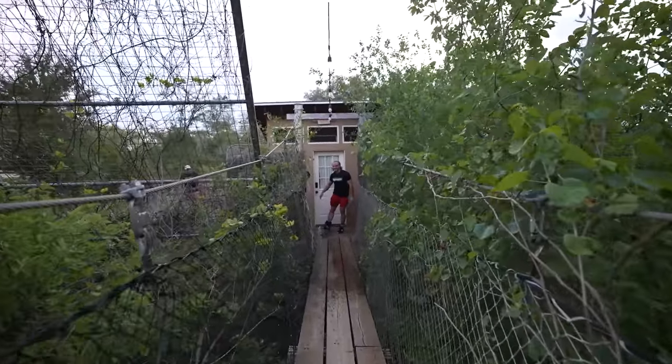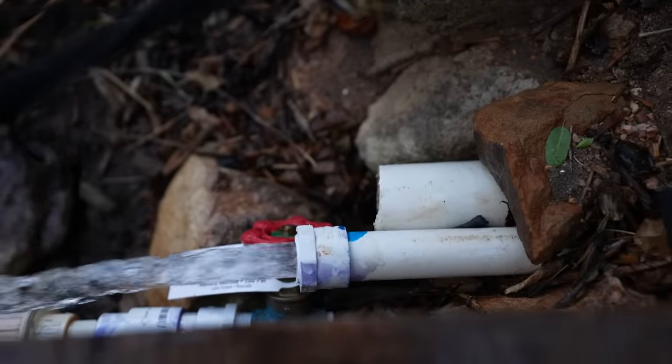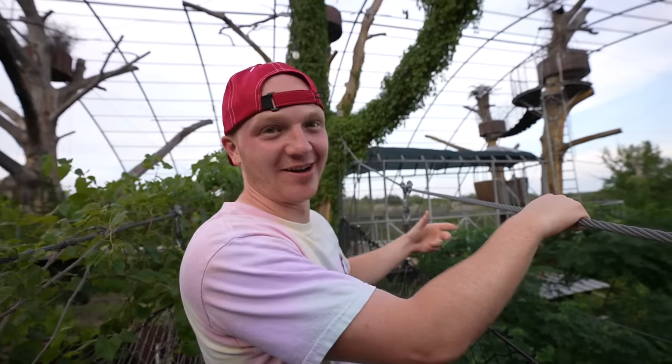What'd you do, bro? I broke the PVC pipe. This man tried to walk across the bridge and the entire pipe busted. I guess there's a weight limit on walking across this. All of these tree houses are not gonna have any water supply. And we have to sleep here tonight.